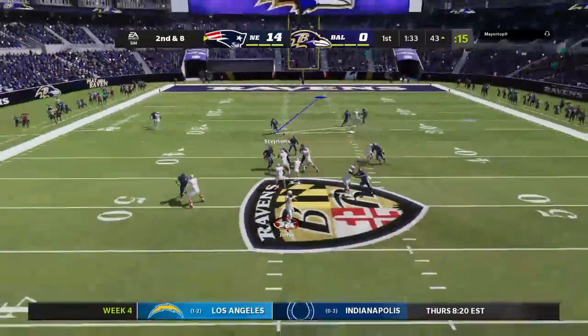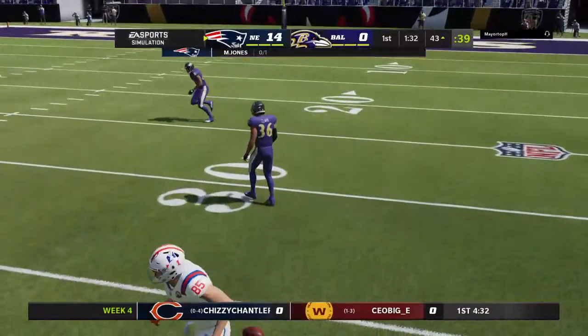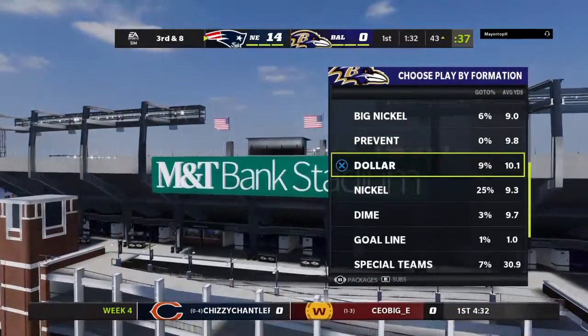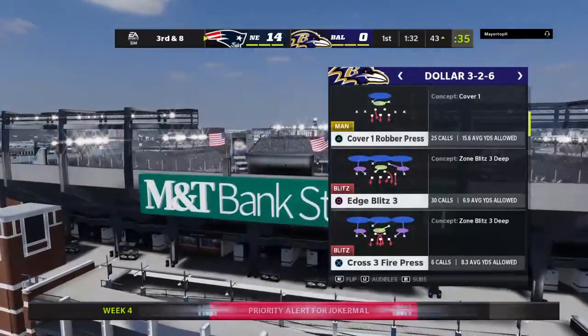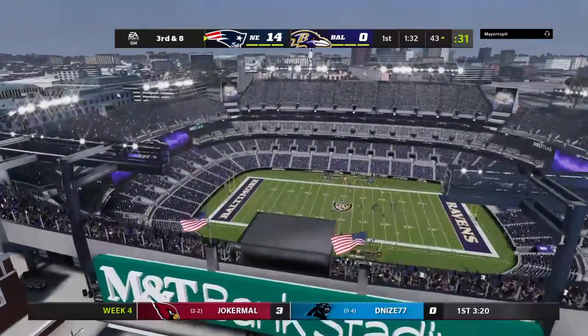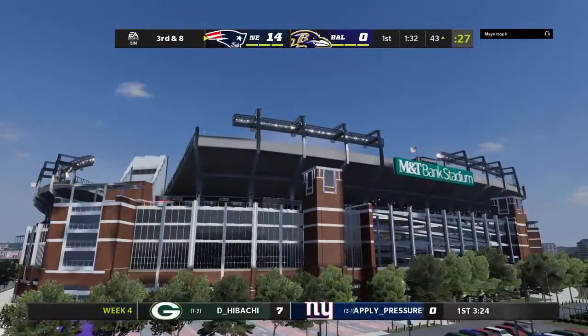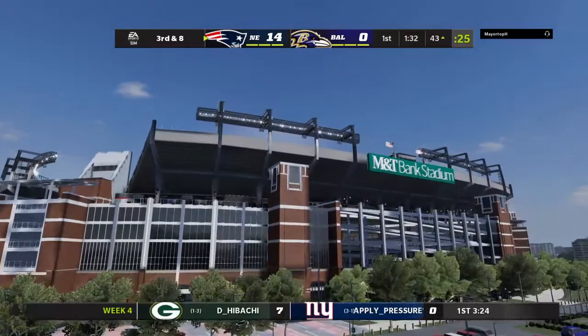Throwing on 2nd and 8. Jones. And that is incomplete. A lot of force bearing down on him there. He could not hang on. It's 3rd down. My first thought is surprise because that's one of the better tight ends around, and I've seen him pull in balls like this before. But how about a little credit to the defense forcing that incompletion?